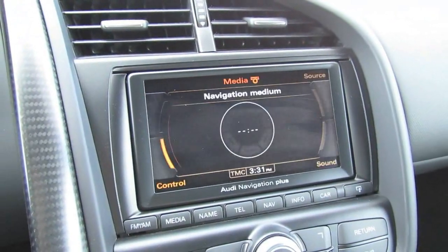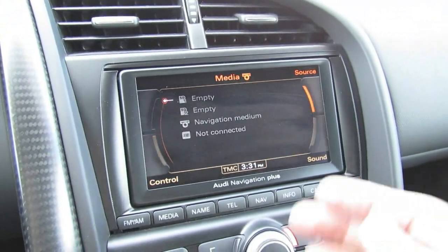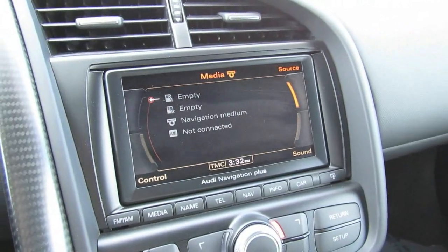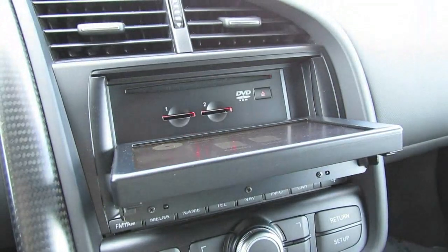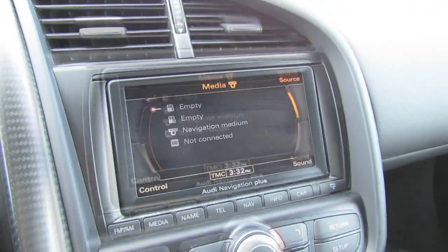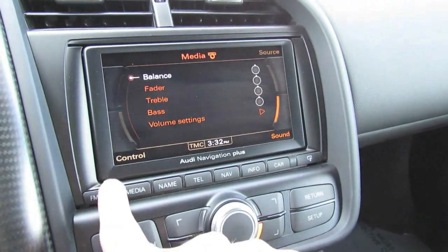Media. For your hands-free Bluetooth streaming of audio, iPod, auxiliary integration, loading up MP3 files onto the hard drive-based navigation system, it also has SD card input, as well as an in-dash CD player located here. The system's also DVD-based as well, so you can play DVDs. And a similar set of controls around here, including your sound adjustment that you saw on the radio screen.